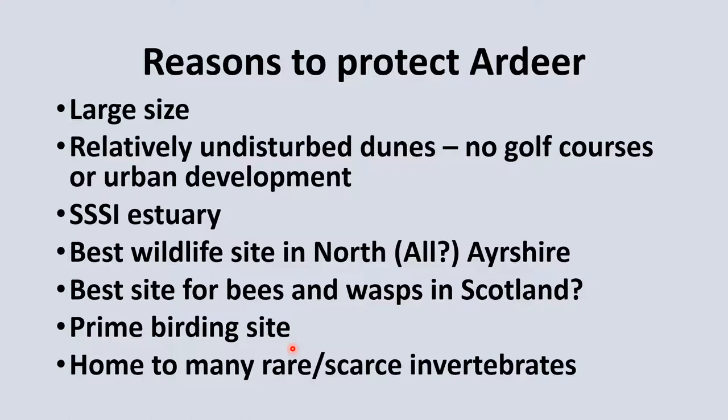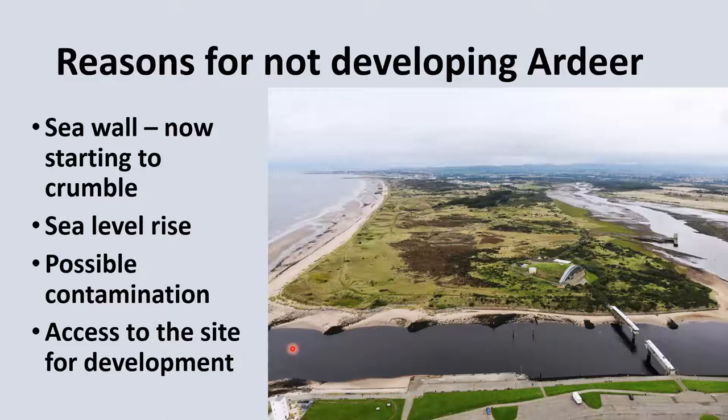It's obviously a prime birding site. And it's also, as we've seen a bit very rapidly tonight, home to lots of rare and scarce invertebrates. And invertebrates don't usually get much of a press, but I think it's worth raising the profile of them here. It's also worth looking at potential reasons why people shouldn't develop our deer, leaving aside the wildlife.